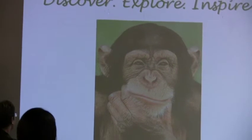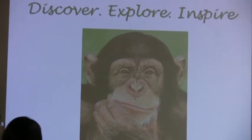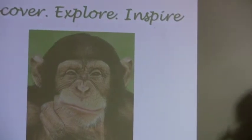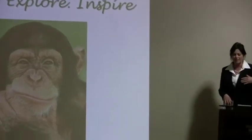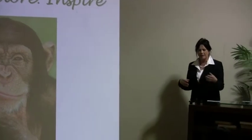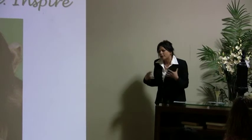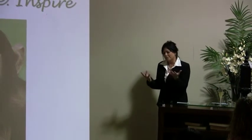So discover, explore, and inspire. I mean, you're really lucky if you're inspired automatically. Okay? I mean, some of us are like that. We come across something that might be a rug, it might be a picture, or something that our child has made, and it inspires us to design a room, right?